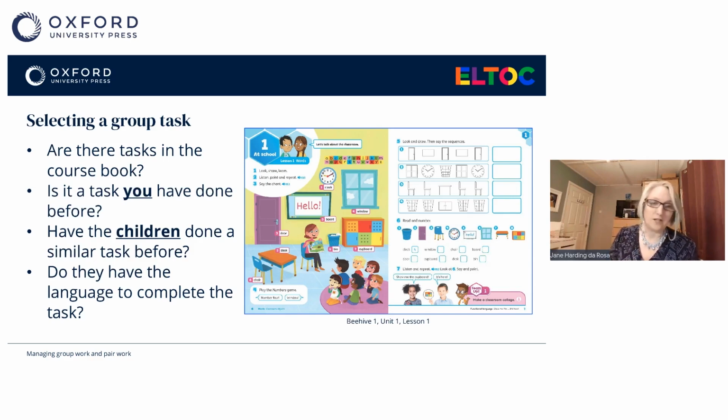And for me, that's where we would start planning backwards. Choose your task, the group task that you want them to do, and start with that in your planning, and then work back and say, well, if I've got this task I want them to complete in their groups, what language do they need? What vocabulary do they need? And start from that and plan backwards in order to feed everything in so that it makes a whole complete lesson. So that's things that you need to consider when selecting a group task.